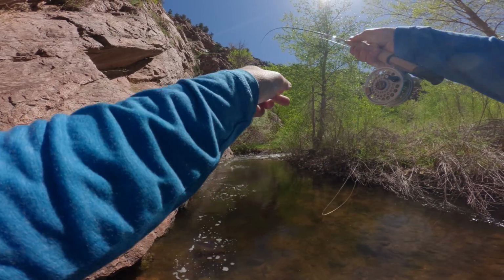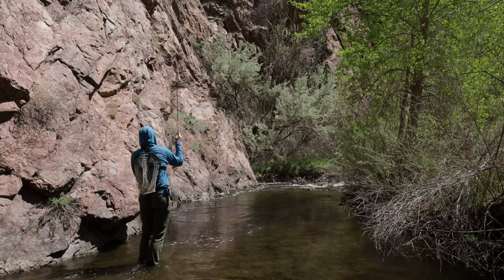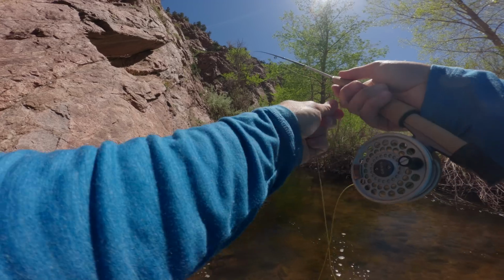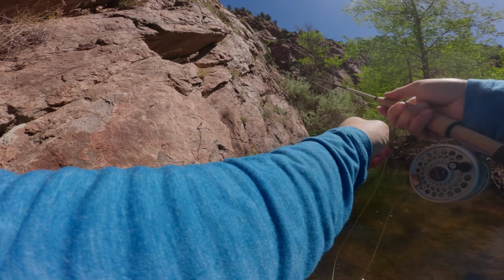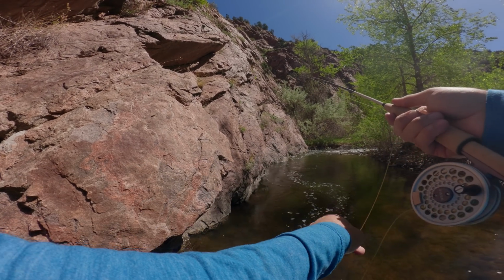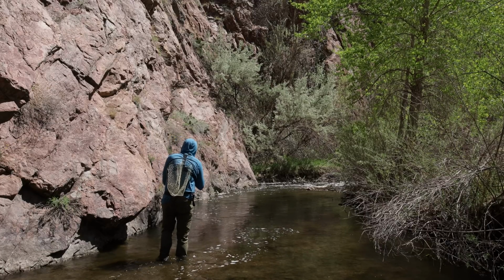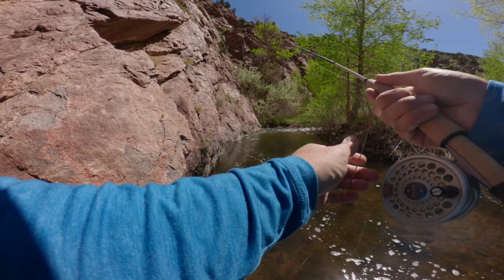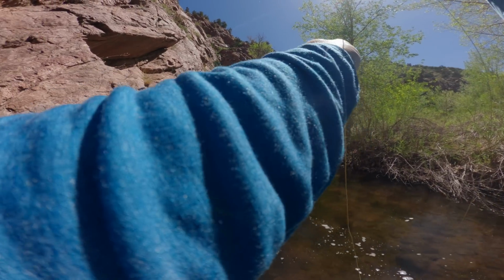There we go. There we go. Oh no. That was a dry fly eat. I give my hook set like a 4 out of 10 on that one. Weak, slow, terrible. At least I set the hook. Oh man, that's a bummer. That was a nice fish. He was pulling pretty hard there for a second.